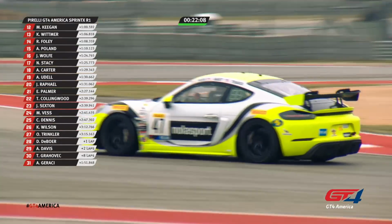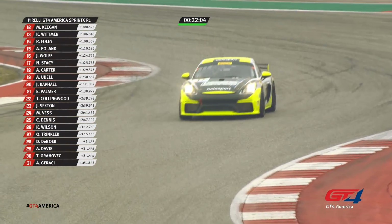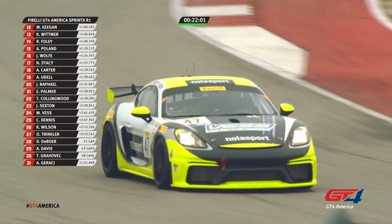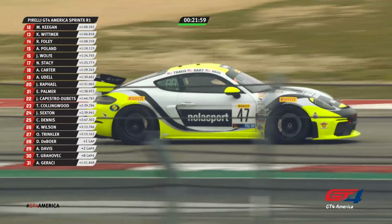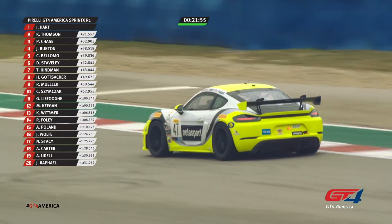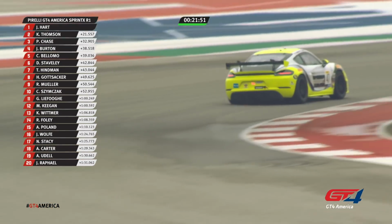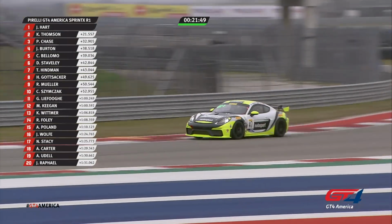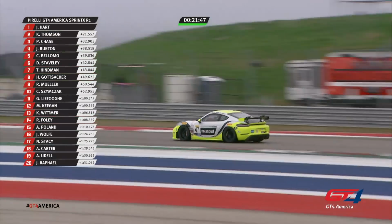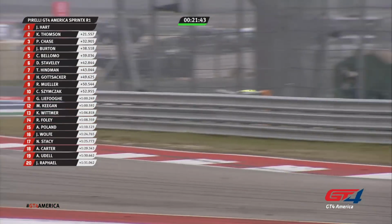Parker Chase, that Rentec team, executed beautifully in the pit lane, and Parker is now up to third. See the acronym for the name again, HAR and 001, given the driver name and the current position on the racetrack to the fans around this race circuit. New innovation for this year with the Pirelli GT4 America class.